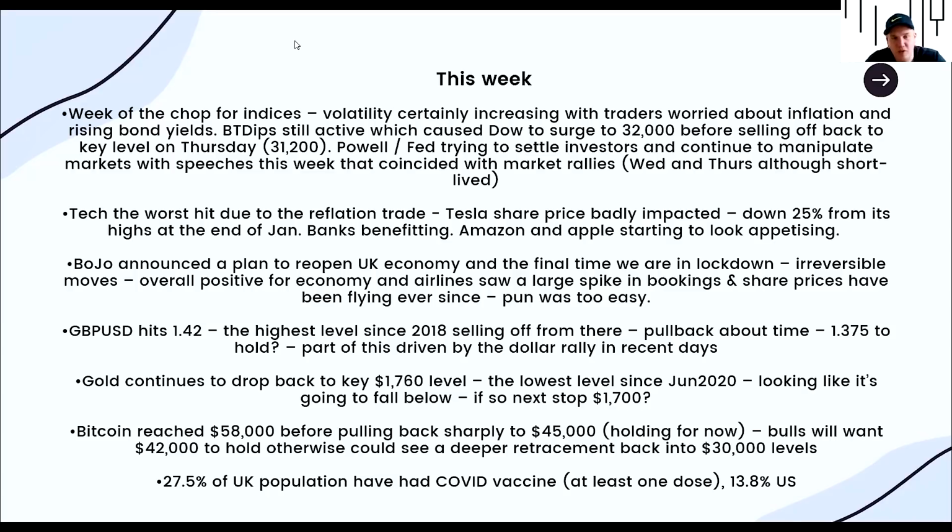Another thing that's been affected by this reflation trade is gold. Gold continues to pull back. At the time of speaking it's around that 1760 level again, so quite a key level for bulls to hold. If that drops and we see a break through that level, $1,700 is looking quite likely. So again, another interesting one to look out for.